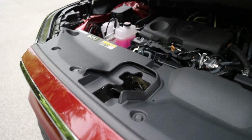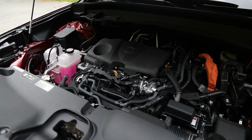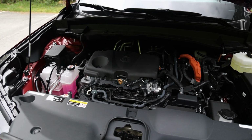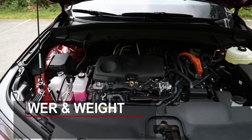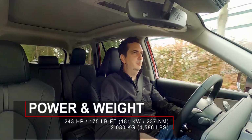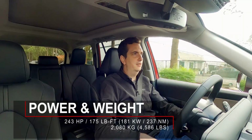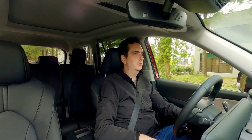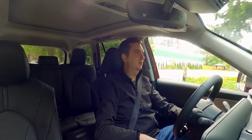But getting back to this efficient type of hybrid powertrain, at the heart of it is a 2.5-liter naturally aspirated four-cylinder engine. Combined with the electric motors, one of which is under the hood, the other is powering the back wheels, this powertrain produces 243 horsepower if you look on the Toyota Canada website, but it produces 245 horsepower if you look on the Toyota USA website. I don't know which one is right, but either way, 2 horsepower difference, probably not going to notice it.